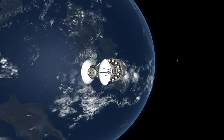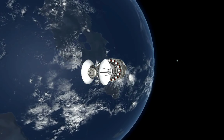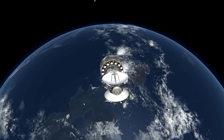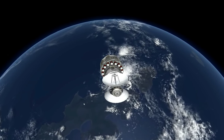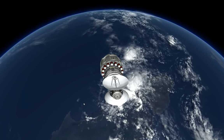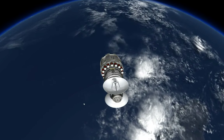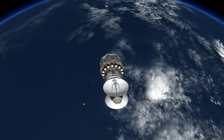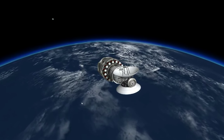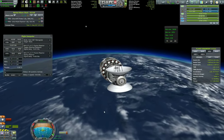Screenshot for posterity. Okay, going dangerously close to Lathe. I think I have set my periapsis to be roughly 15,000, if I'm not mistaken. Diving into the layers of Lathe atmosphere. And pretty soon we should be experiencing... Yeah, periapsis height is 12,000. Oh, crap.